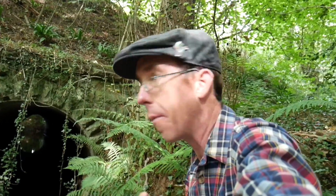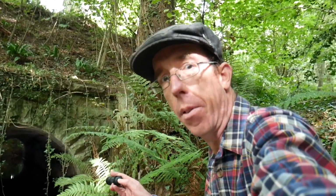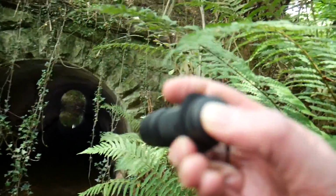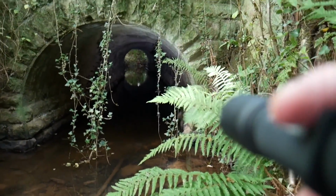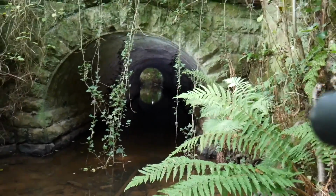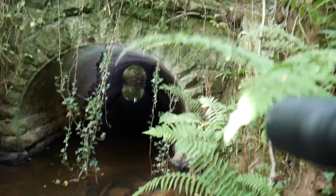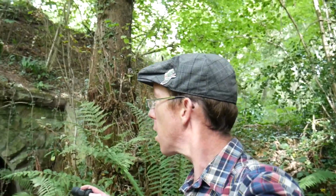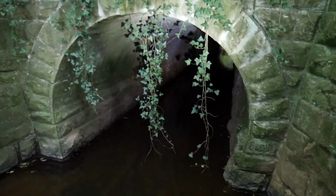Unfortunately, I haven't got my wellies, haven't got my waders, so we can't walk through it. But what I can do, I've got a torch. I'll just light it up for you, and hopefully it'll work for the camera. And there you go, there's a culvert that runs underneath the railway. I'll get to the other end of that and show you guys the other end. Again, all masonry lined with Forest stone.